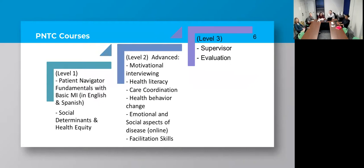And again, we don't care what the title of the person is, but our target group or our focus is to serve those who are unlicensed and are conducting navigation. So we also have what we call advanced courses, where we're able to dive into particular competencies or components of navigation.